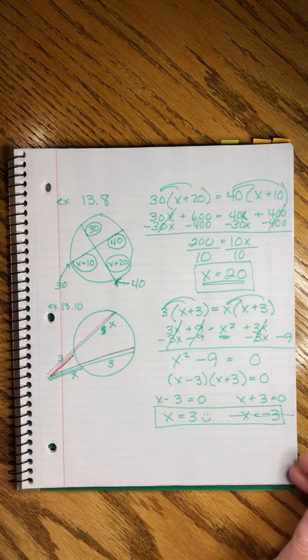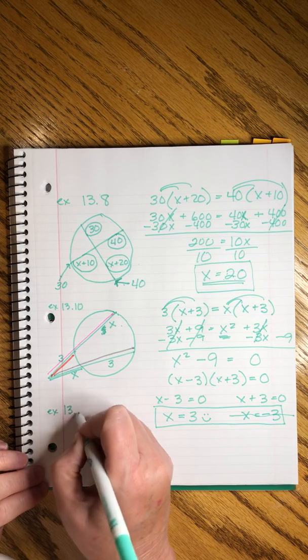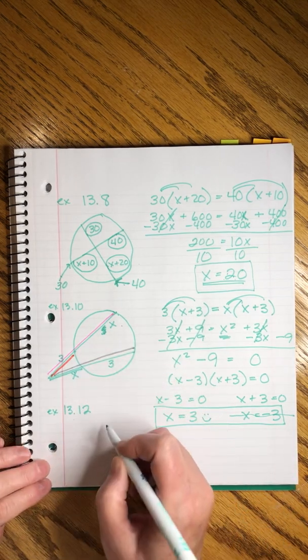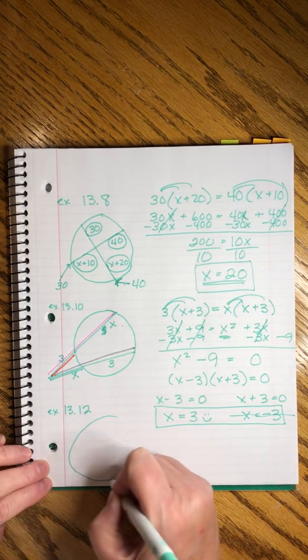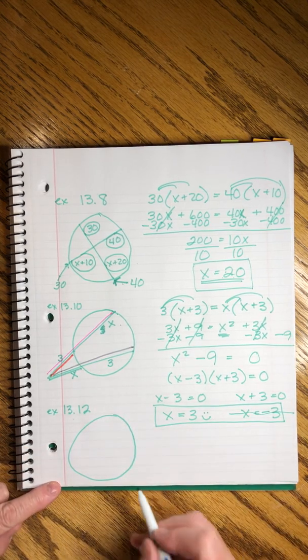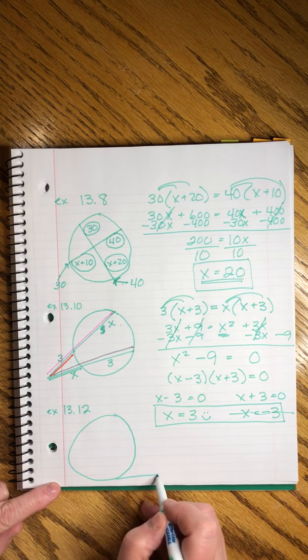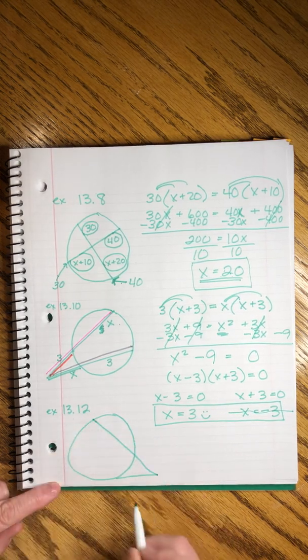And now we're going to do, I want to leave it here. This is example 1312. And I want the picture here so you can see how they compare. Oh my Lord, look at that. Looks like an egg. This time, we have a tangent and a secant segment.